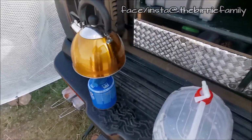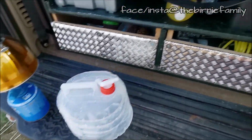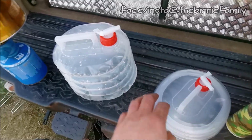Oh, definitely coffee time though, guys. And I'll tell you, see these bladder bags? These are much better. I've actually got one in there. I wish I'd filled that one up too now, but never mind. You live and you learn. We'll take 2 next time.